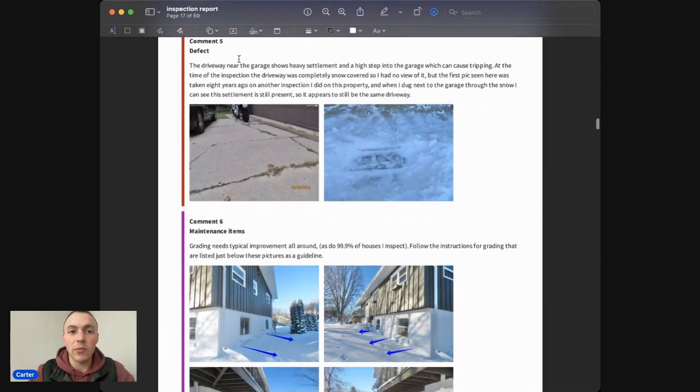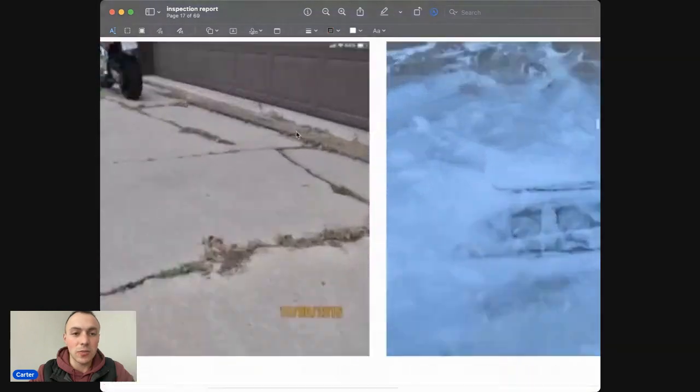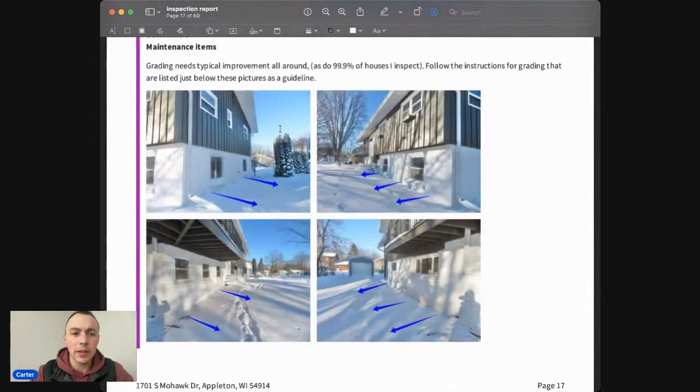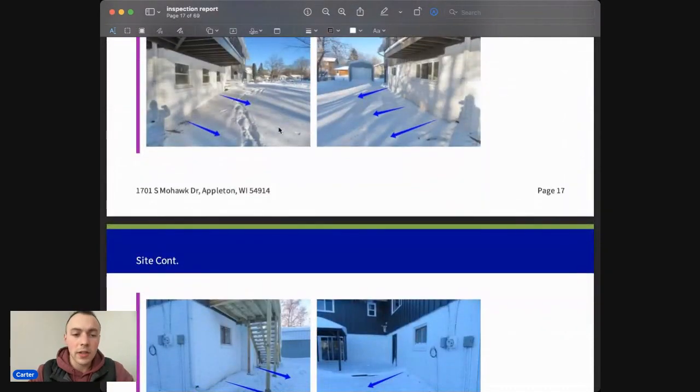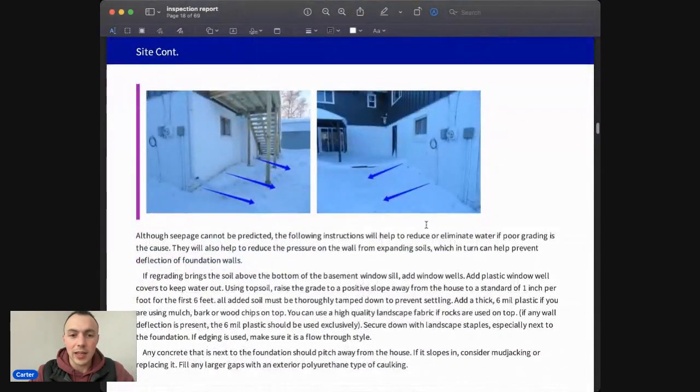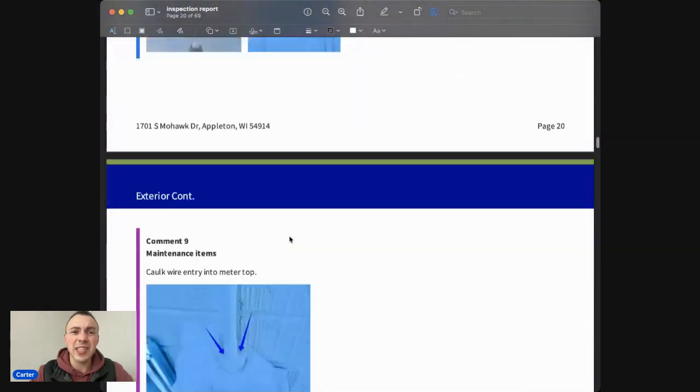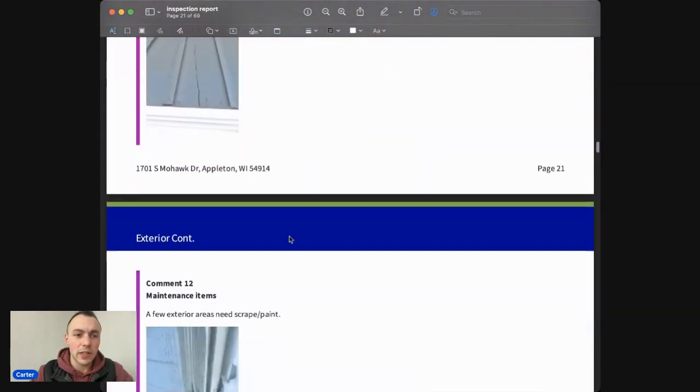So driveway near the garage shows heavy settlement. If I zoom in here, you can see that is a pretty major gap. So that's fair that they would state that. I'm not going to go into too much of that. But again, there's 69 pages worth of stuff.